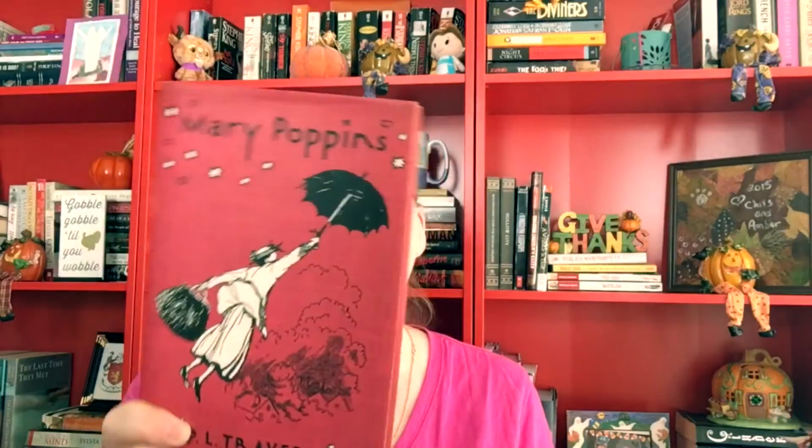Now, I believe in my last book haul, I showed you guys that I found this version of Mary Poppins by P.L. Travers, and I was so excited to find it because I've been wanting to read it for so long. When I went to Goodwill this week, I found Mary Poppins in the Park, the same exact editions, and I only paid $2 for this. So I was very excited and I can't wait to read them.